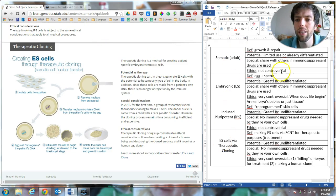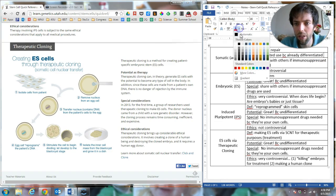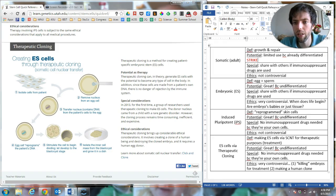I think it's best when we have this graphic organizer to go ahead and do a little comparison contrast. So the last thing we're going to do is we're going to do what I call a strike meter. And we're going to go through and see which ones have strikes against them. So let's see, growth and repairs, fine, limited use. Okay, so this is going to be a strike, a big red letter. I'm going to do it in red. I encourage you to do it in color. So this is strike. And then, we need immunosuppressant drugs. That's another strike. So this guy, his strike meter, he has 2 strikes. 2 strikes against you. Sorry, somatic cells.